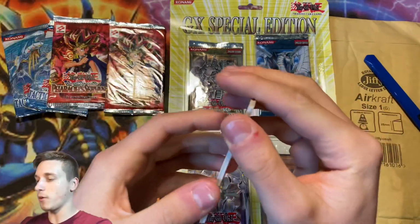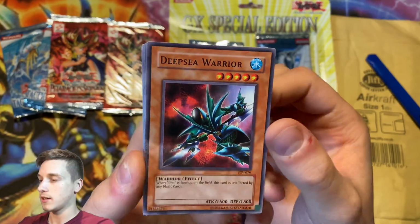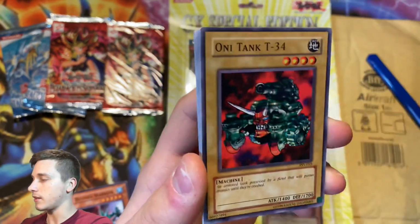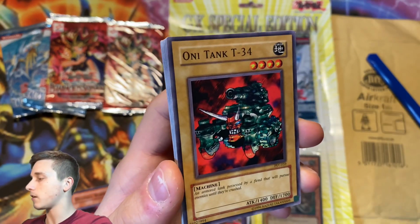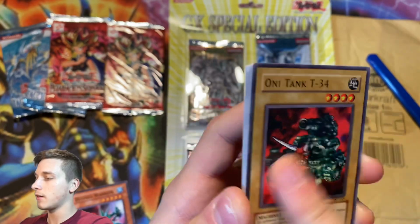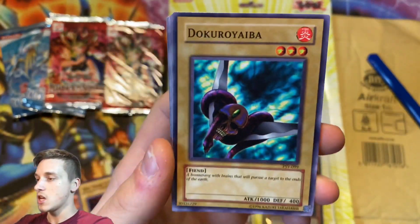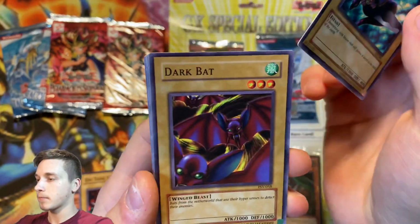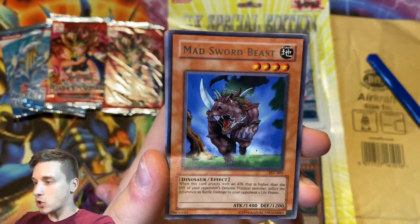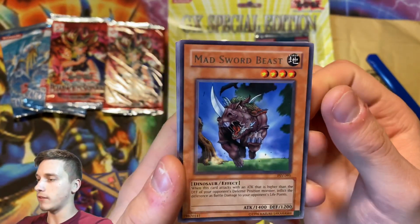We start off with a Deep Sea Warrior. Cool card. Very nice. Oni Tank 34. These cards, they feel... Let's get the microphone a bit closer in if we can. Let's see if you can hear that. That is awesome old school texture on these cards. Doki Arabia, Dark Bat, and what do we have behind our Dark Bat, guys? A Mad Sword Beast. This is the first card to inflict piercing damage, I believe. One of the first cards.